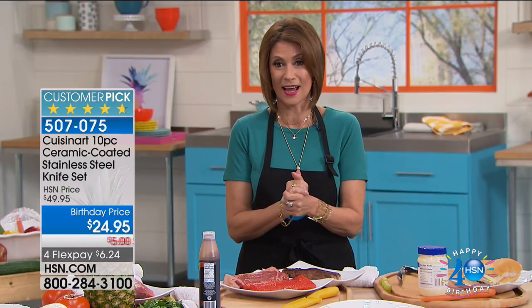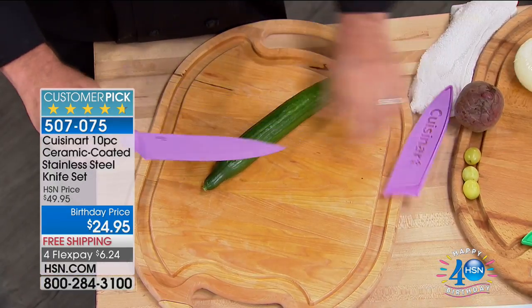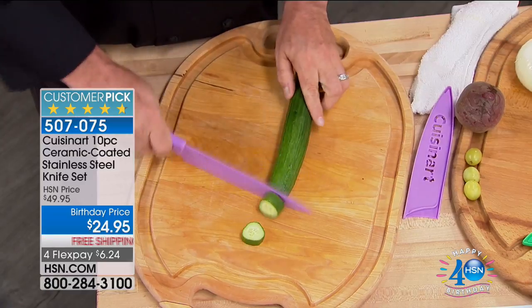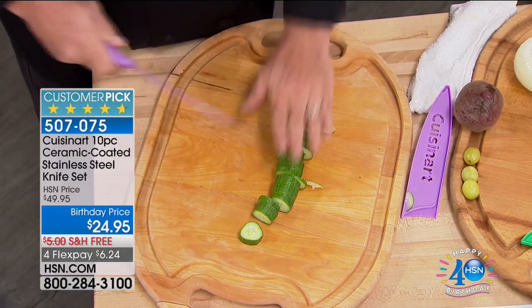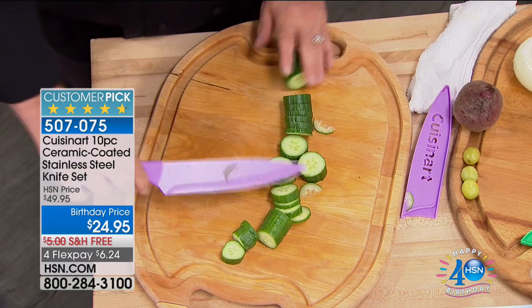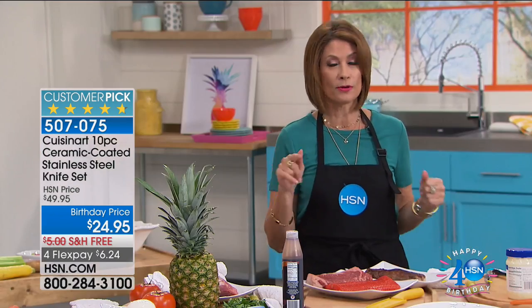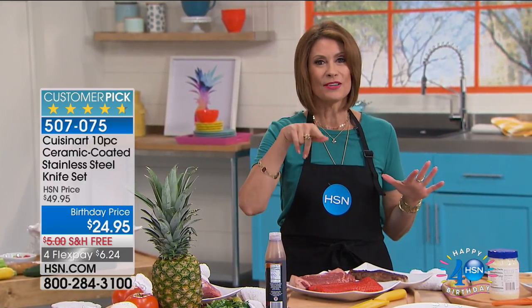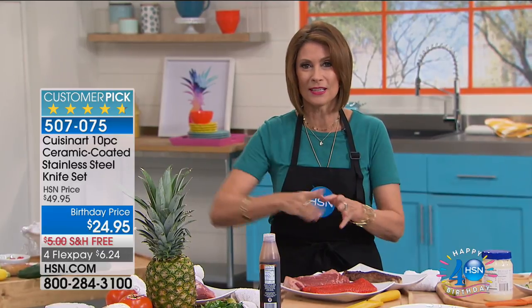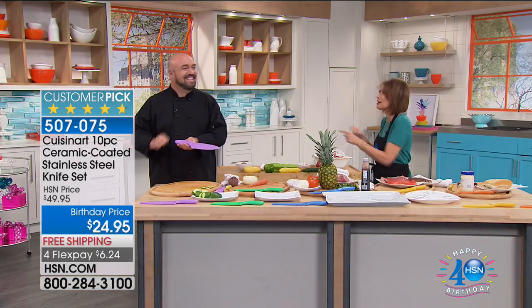We have a set of knives that is absolutely incredible. Come on over here, because what you're looking at is right there. These are not just any knives. These are ceramic coated stainless steel knives. They have a sharp edge on them, and we're gonna do a birthday price of $24.95. We're doing free shipping, and we're gonna do 4 flex payments. And Mark Gill is the man who is the cutting edge of technology when it comes to kitchen goodies.